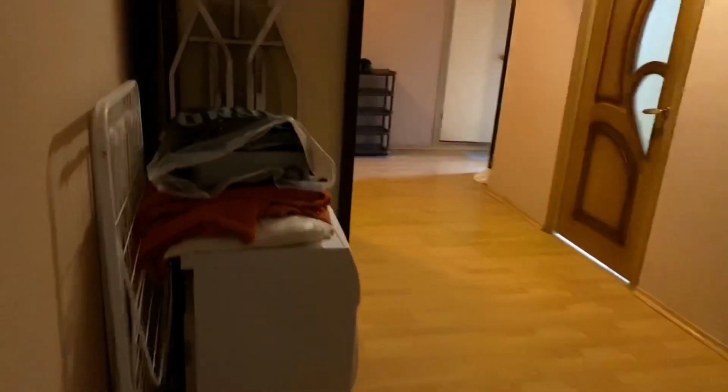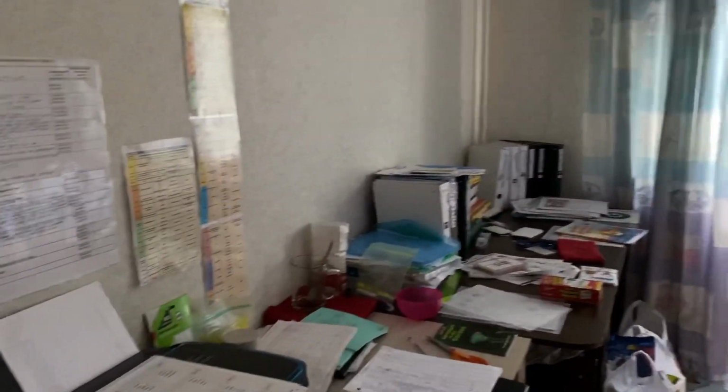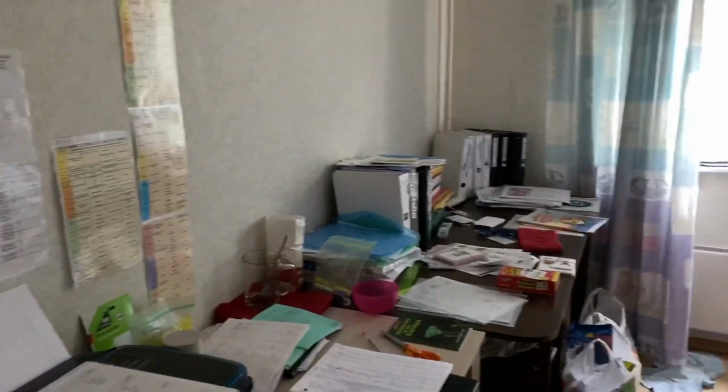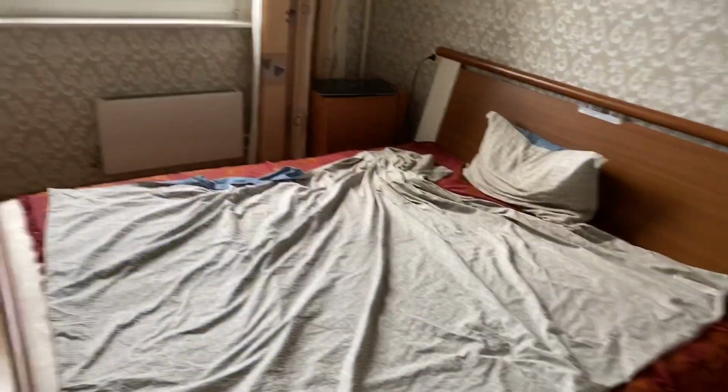Coming out of the living room, this is the bigger bedroom. Another one of my roommates is using this as his room. He's got the bigger room, but the smaller bed and actual furniture. And then we have my room, which is the smaller room, but has the bigger bed. It's kind of weird.